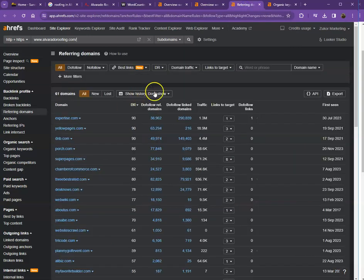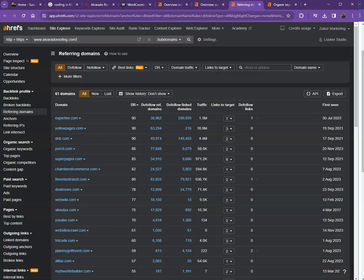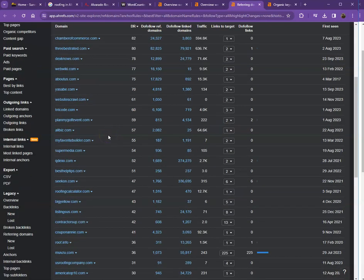Let's start with the backlinks. These are all the directories they're listed in that bring them a lot of attention and a lot of traffic. That's why they're ranking so high. If you look at this website, this is where their URL is associated with, for customers or people to find them easier.